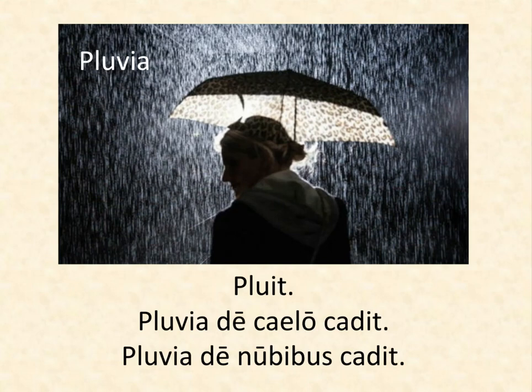Now, simplest way to say that there's pluvia coming out of the nubes is one word. Everybody say it, pluit. Notice it ends with a T. That means it's the action word. If I say pluit, that's what's happening outside. Everybody say it again, pluit. All right. Now, the pluit starts in the caelum. The pluvia starts in the nubes.